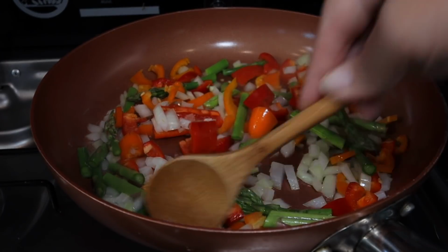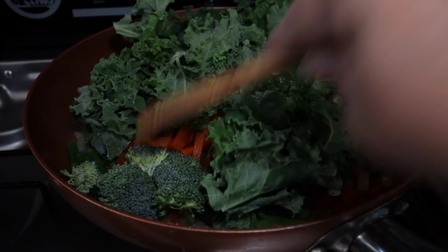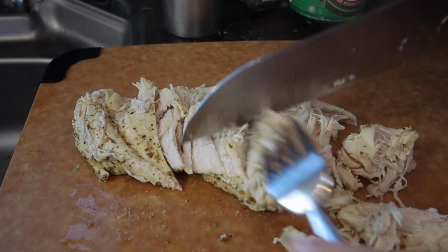One of the things to remember is you can use a lot of what you already have in the refrigerator as leftovers and combine it with rice or rice noodles or quinoa and make a stir fry. One of the big reasons I'm cooking healthier is so I can continue to lose weight.